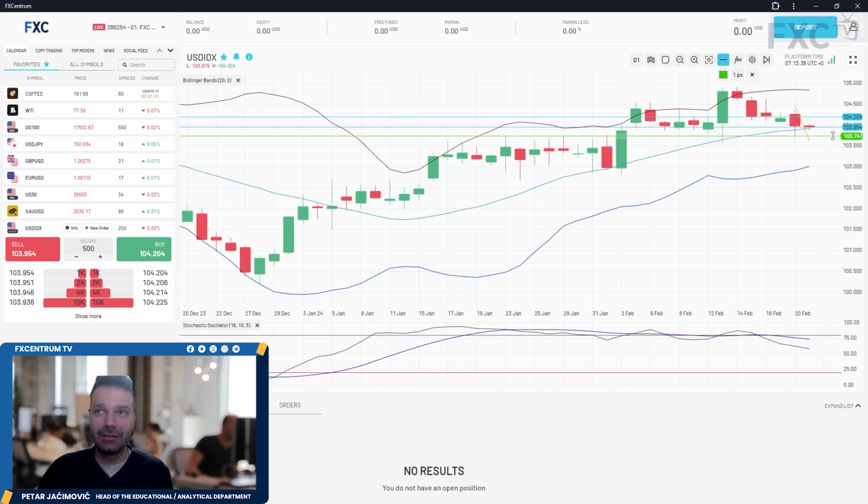So far, the market is just sidewaysing around the middle Bollinger Band, but in case of the downside breakout of 103.73, there is a chance for the lower Bollinger Band to be tested, and also the support area around the 103 mark is the next downside station. In case of the rejection of the middle Bollinger Band and retake of 104.33, then there will be a chance for a test of the upper Bollinger Band, but at this point, the sellers are in control, and we have this weakness in the background. So I will give more chance for the downside movement to the lower reference points.